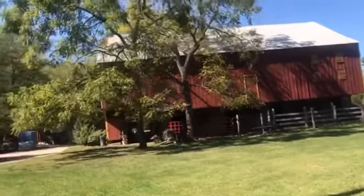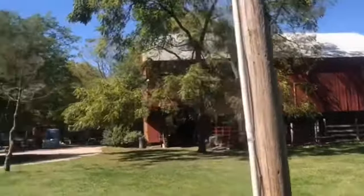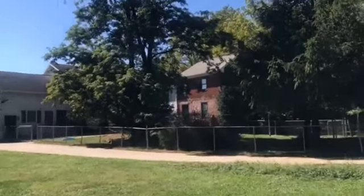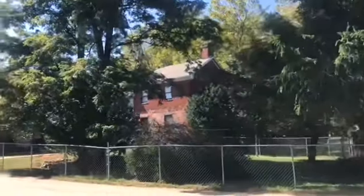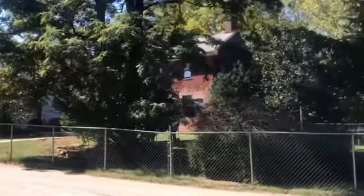So again, I hope you have enjoyed your tour of the Isaac Miller farm here. The house, 1771, edition 1842, another edition 1989, and the barn from 1832. And I do want to thank the owners for their permission to do this tour on their private property.